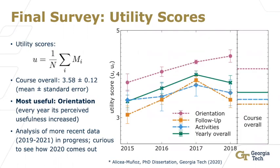I also developed a measure that I call the utility score. It's just a mean of means, where I check the different activities in the orientation, the follow-up meetings, the out-of-class activities, and then I check year overall. I do this calculation for each year separately, and then also for the course overall. And the course overall has a utility score of 3.58. This is on a 5-point scale. Could be better, but it's not bad.